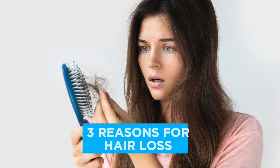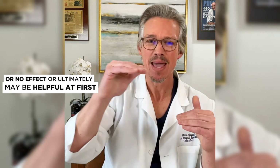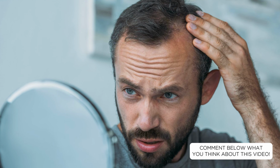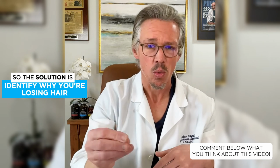So those are the three reasons for hair loss. If you do not block the underlying reason for the hair loss, minoxidil will have very little effect or no effect, or ultimately may be helpful at first, but then the underlying reason eventually continues to get worse and will drag down the results of the minoxidil. So the solution is identify why you're losing hair.